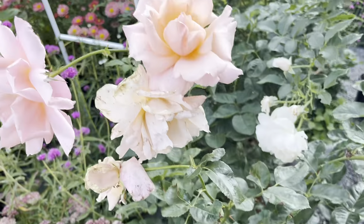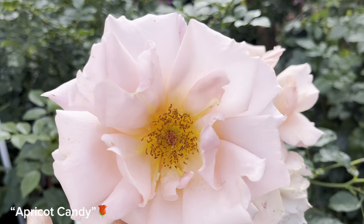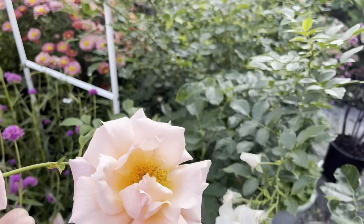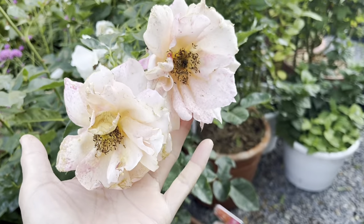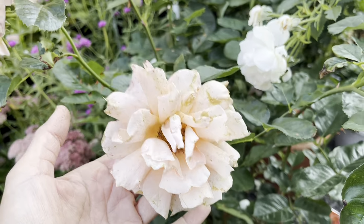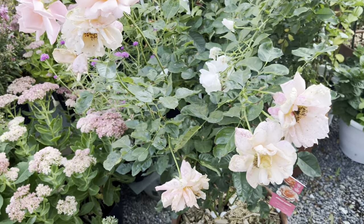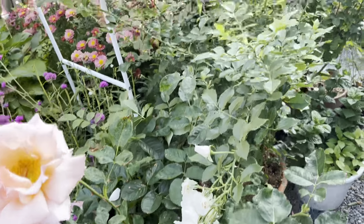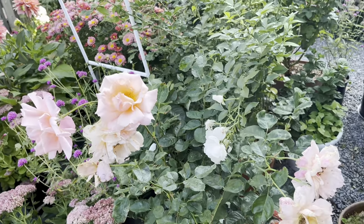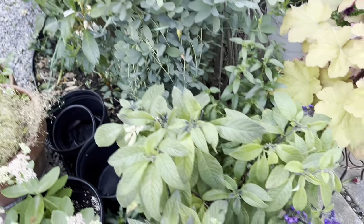And this is apricot candy. She's about done. These are her remaining blooms for the season. Love, love this color. This is how she looks when she's out of bloom. So apparently we shouldn't be deadheading them, because it'll just send out new growth, which is bad because winter is going to come soon. So I'm trying my best not to deadhead any of these so that it doesn't put its energy into growing new stems.